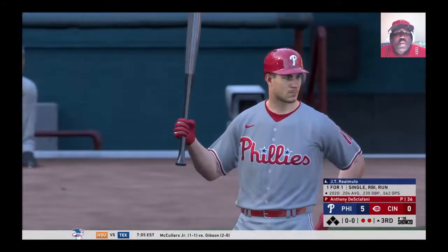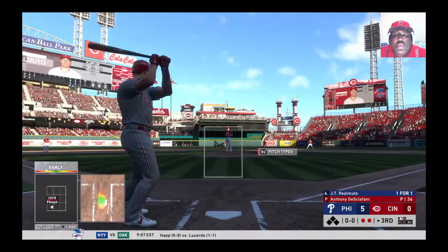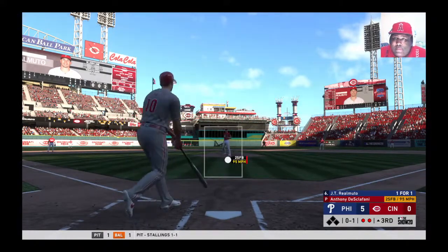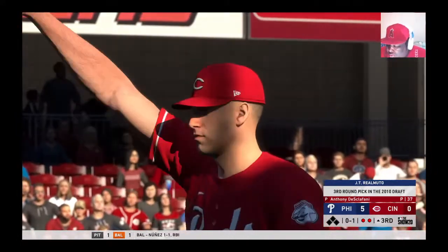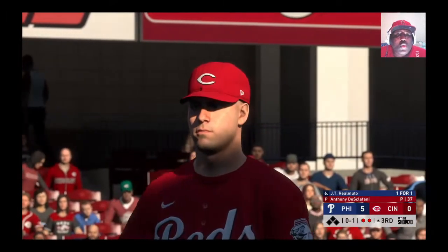Ready for another chance? JT Realmuto. He reached on a single in his first try. The pitch. And he throws the fastball by him here. 0-1. He's been getting lit up all game, and there's a common denominator. He keeps missing right down the middle of the plate. Case in point with that last one.